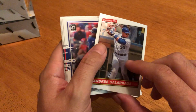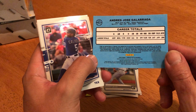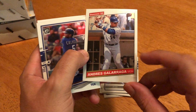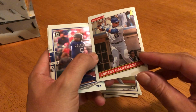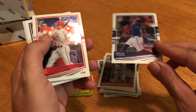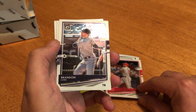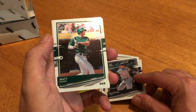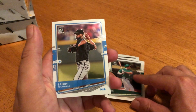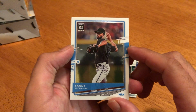Oh, here we go. Donruss 2020. Andres Galarraga. Okay, this is an older player, because it says Montreal, so probably from the Montreal Expos back in the day. We got Willie Calhoun of the Texas Rangers. Joey Votto, this guy's a badass, Cincinnati Reds. Brandon Lowe, Tampa Bay Rays. Matt Olson, Oakland A's. And our last card for this pack, which we saw earlier, the back of it, Sandy Alcantara.